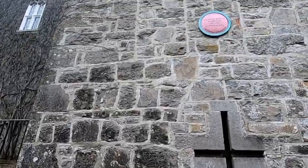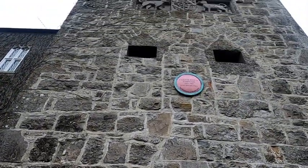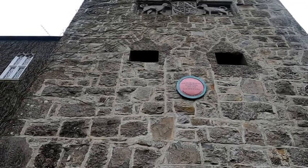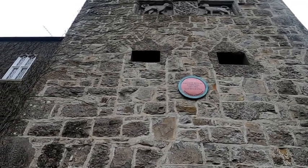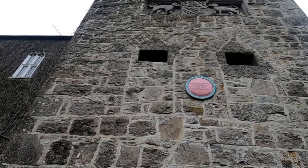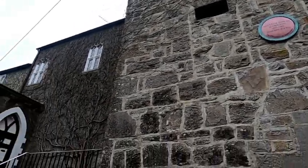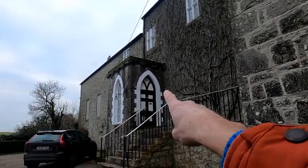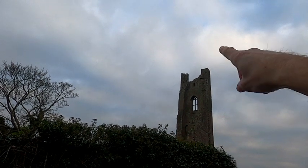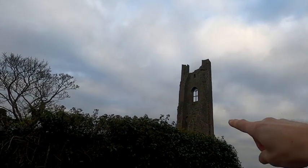So it's saying up there that a mathematician, William Rowan Hamilton, lived here as a boy, 1805 to 1865. The originator of quaternions, whatever that means, I don't know. I love the door, it's gorgeous. There's another nice picture of that tower, bell tower, cool.